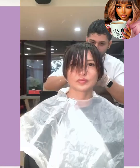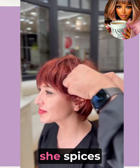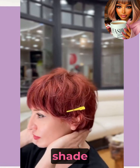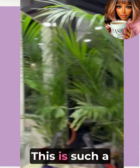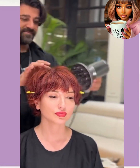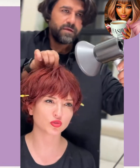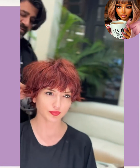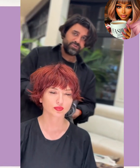So she kind of has a pixie here as well. And she spices things up with this beautiful reddish brown shade. This is such a gorgeous color. And for the styling, he is doing more of like that shaggy pixie look as well. I love this color combination with the pixie style. It's just such a modern and trendy hair look.